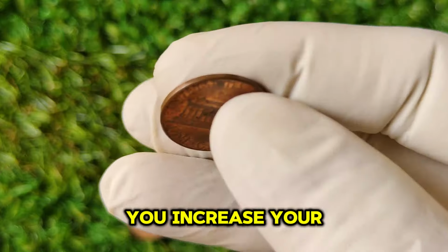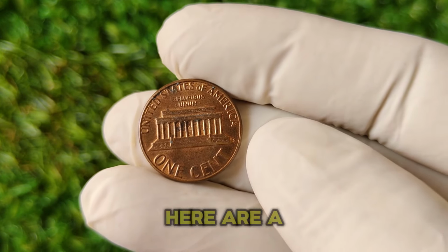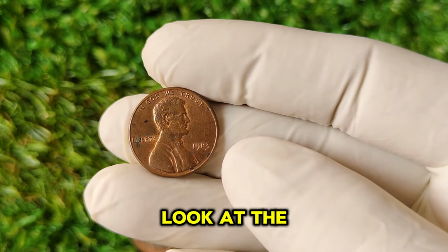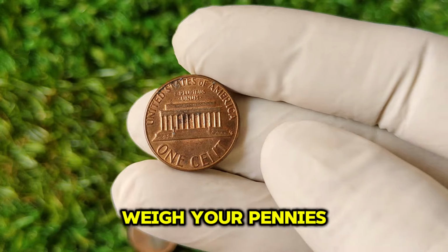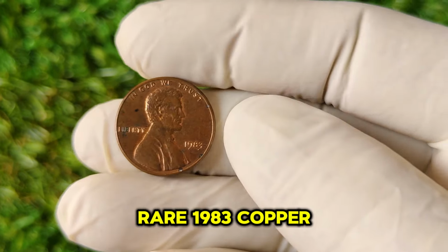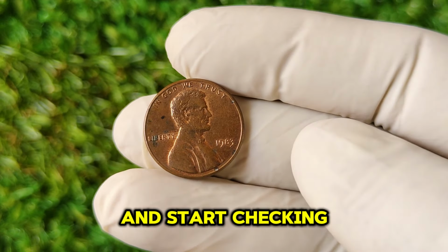So, how can you increase your chances of finding one of these valuable 1983 pennies? Here are a few tips. 1. Check your change. Always take a quick look at the pennies you receive in change. You never know when you might come across one of these rare coins. 2. Weigh your pennies. As mentioned earlier, the best way to identify a rare 1983 copper penny is by weighing it. Get yourself a digital scale and start checking your coins.